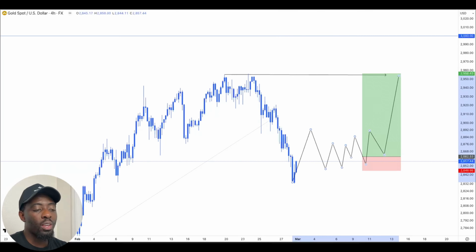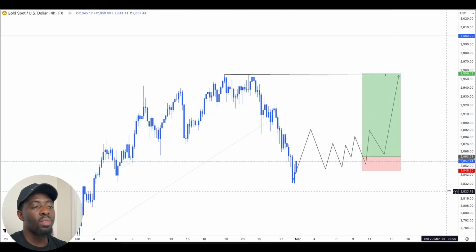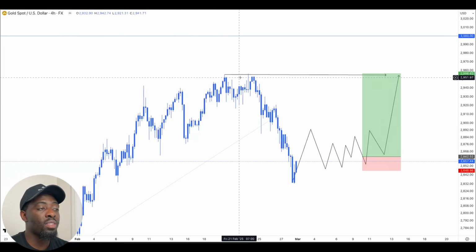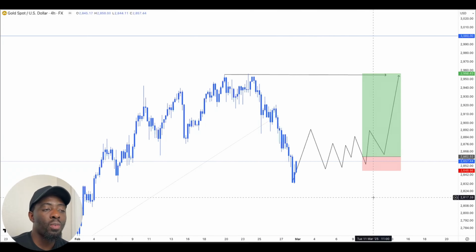I'm just going to stay a little bit patient and see what price is doing. So this is my analysis on gold. I'm expecting prices to test 3000, but for prices to test 3000, I need to see prices testing these highs first. I don't like the structure right now, so I want to see the buyers coming in.